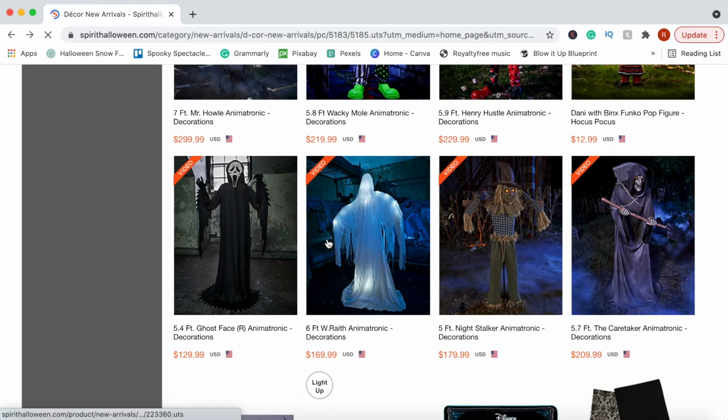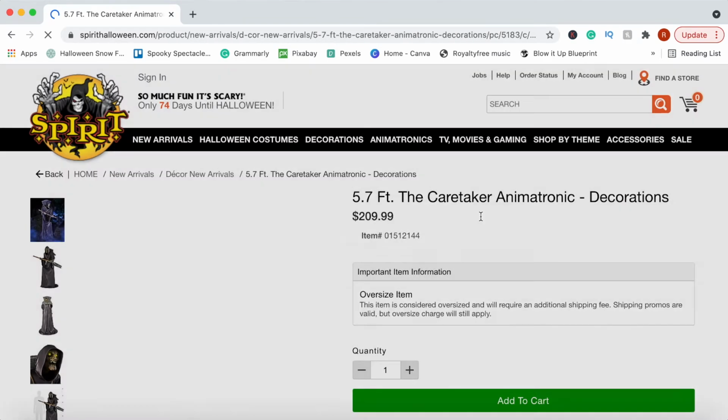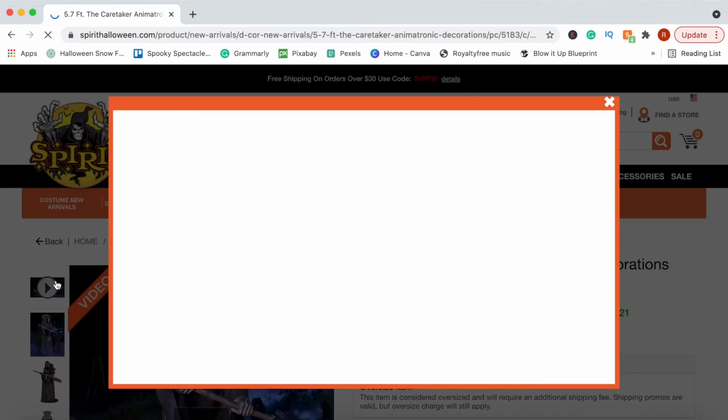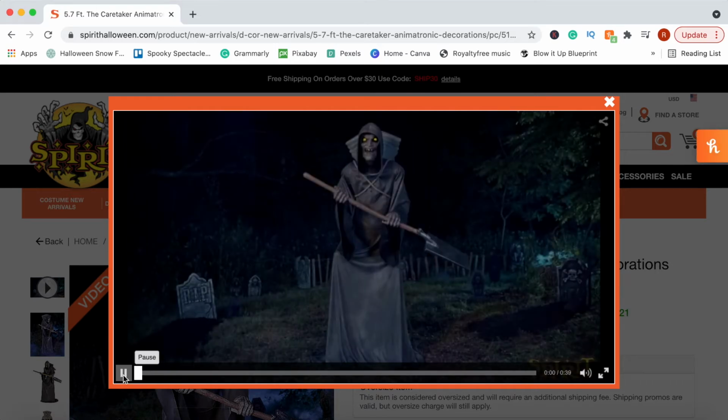So the final animatronic I wanted to take a look at was another classic one. It looked like the Grim Reaper. When he opened it up, it was actually titled The Caretaker, and he stood about 5.7 feet. But let's just see if he lived up to my ideal of a classic horror character.